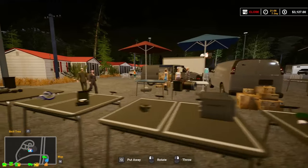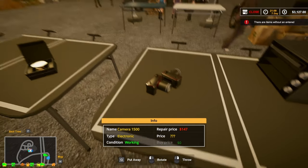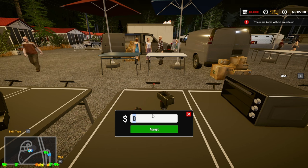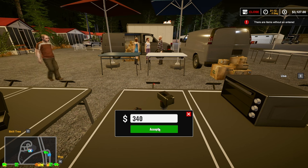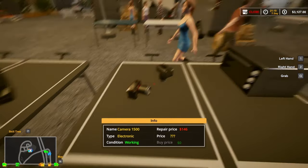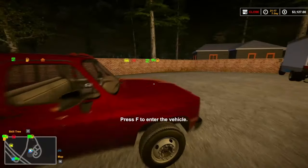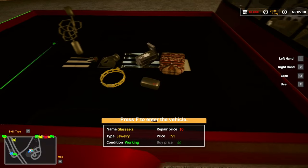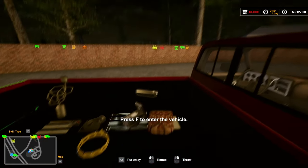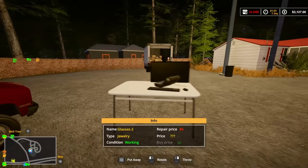$340. Let's see, what's something that nobody's been looking at? Was that the same camera? It is. We're just gonna put them both. Because I think that's 15 in it, yeah. Okay, I kinda wanna get everything out of the back of here. Is it glass 2? Let's take a look.